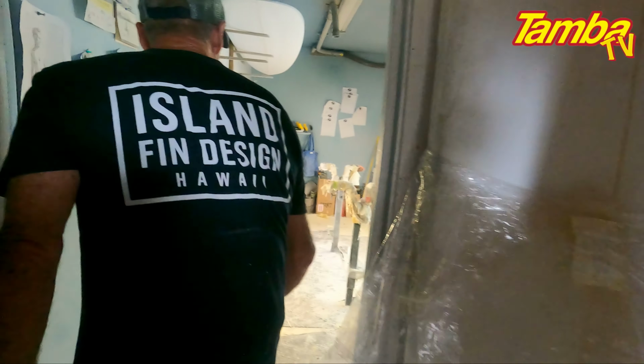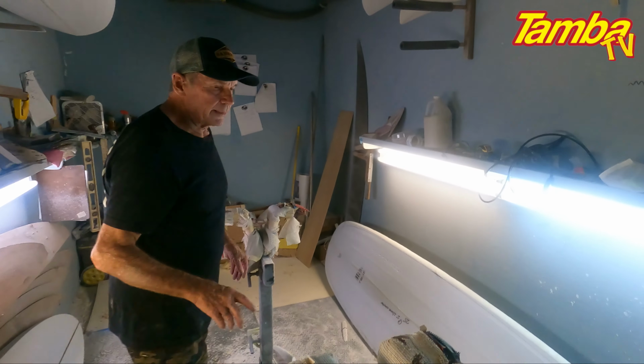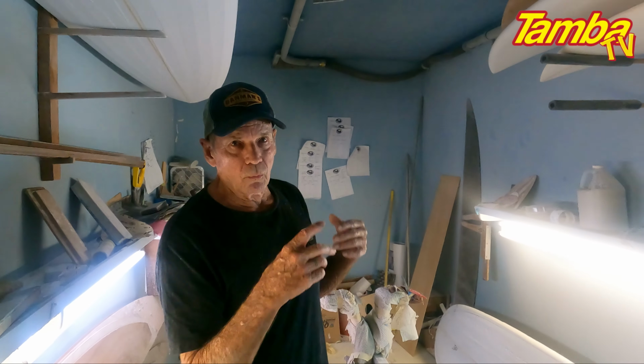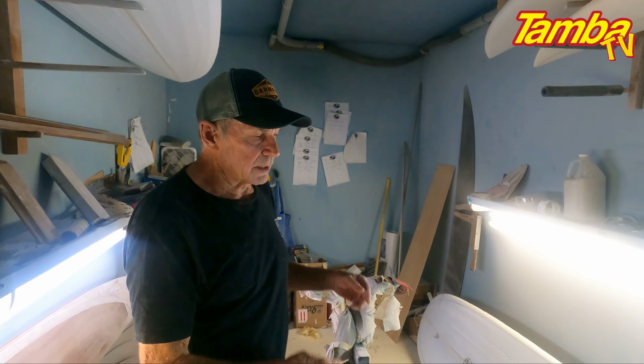This is the shaping room. This is where, the wood dust is so fine, I have to segregate the foam from the wood. So the wood has its own place. And this is the foam room.